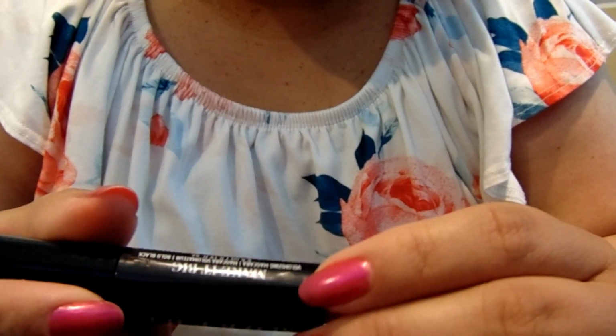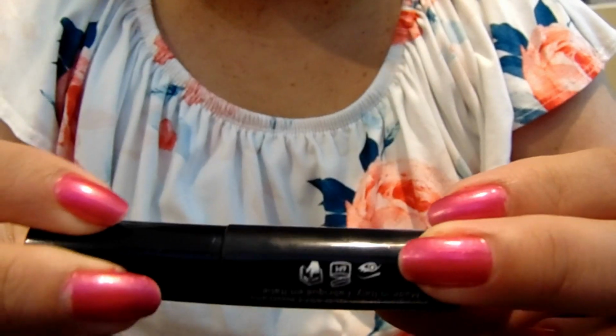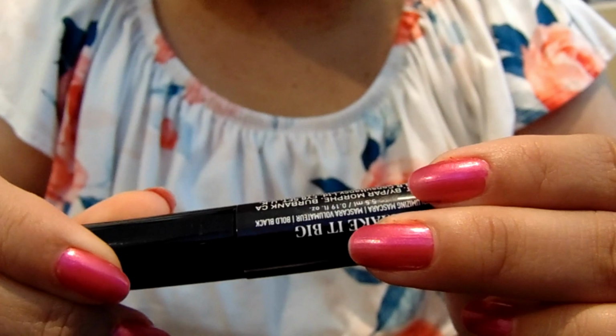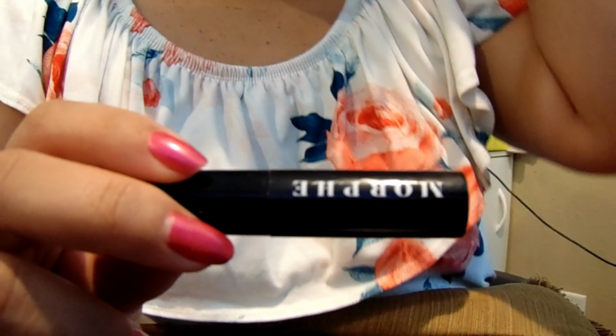And this is at the bottom of my list just because I didn't feel like it... it says it's a volumizing mascara in bold black. It says it was distributed in Burbank, California, but it was made in Malta. I think it says made in Italy. So this is the first time I've ever tried a mascara from Morphe.